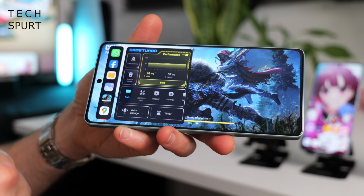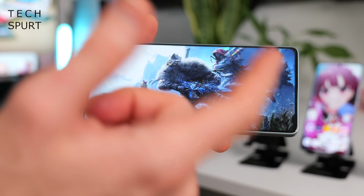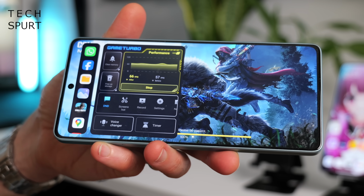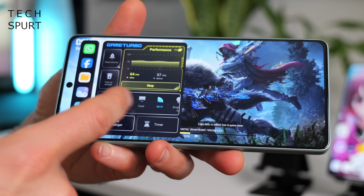And yes, all 3 of these Xiaomi smartphones also boast the Game Turbo feature, which can be dragged out at any point with a quick swipe like so. This offers a performance booster feature. You can clear the memory, screenshot, record the action, all that good stuff. And yes, as those names heavily imply, you do have full 5G support no matter your choice.